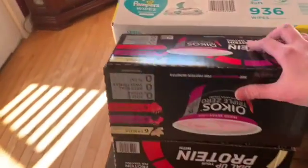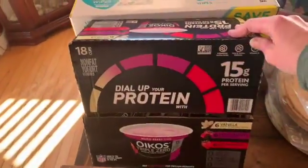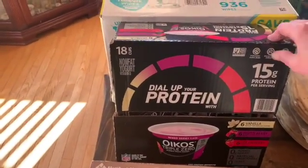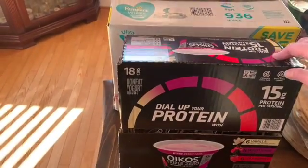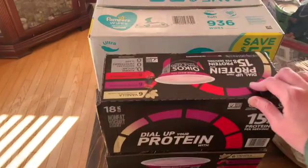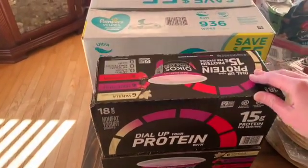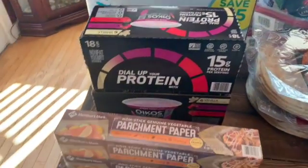All right, so this one's upside down. Whee, flip it around there. This is the Oikos Triple Zero yogurts. There are 18 of those in there, and me and my hubby eat this pretty often. I like it mixed in my oatmeal, which is what I had for breakfast this morning, with some frozen fruit. It's pretty good. And then I also like it for a snack, and if I'm having a sweet craving, this is really good to kind of fulfill that little sweet craving there.